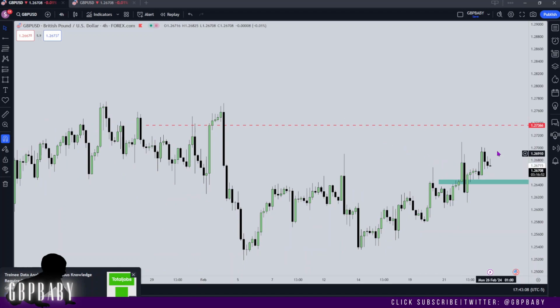We can anticipate price to continue to fill this imbalance, and that 50% level you see lines up perfectly with the bearish order block that started the move. So even if we do trade up and fill this imbalance, the fact that we have the bearish order block here on the 4 hour adds to our confluence as to why we want to see lower prices. Let's go to the 1 hour.